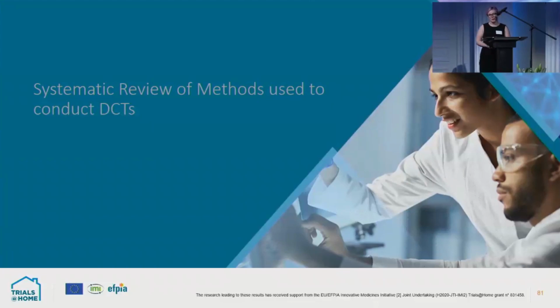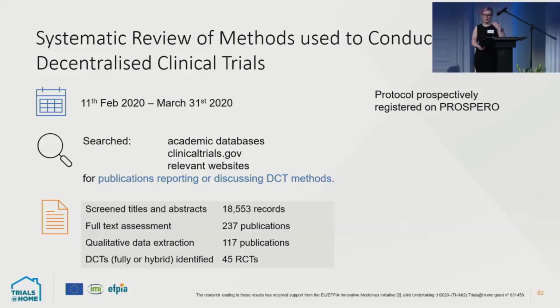So first I will talk to you about what we found in our systematic review of methods used to conduct decentralized clinical trials. We screened a huge amount of data sets to try and understand the scope of the literature. We found 45 publications after a variety of screening methods. So we found in our systematic review 45 different decentralized clinical trials. We were also interested in collecting qualitative data as well as quantitative data, and within our qualitative data, we found 117 different publications. So this could include any publication that discussed challenges, facilitators, barriers, whichever, to decentralized clinical trials.